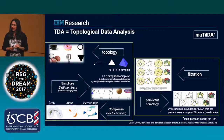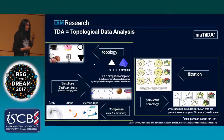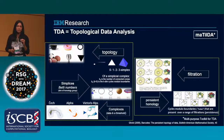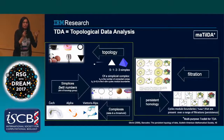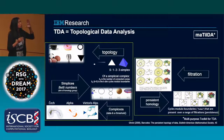This mode of analysis has a refreshingly different way of looking at data. It doesn't care about distances, and to a certain extent even scale. So it looks at the topology in the data. The second thing is simplices and Betti numbers. What are they? We want to represent them in a computer, we want to digitize them, we want to manipulate them. So we use simplices and Betti numbers, by which these things can be represented in a computer, and you can use linear algebra to manipulate them.